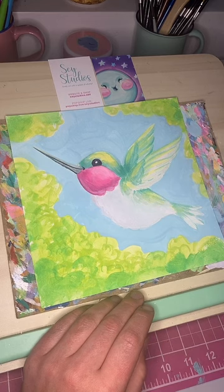All right. I know he's supposed to be green, but I like a minty bird.